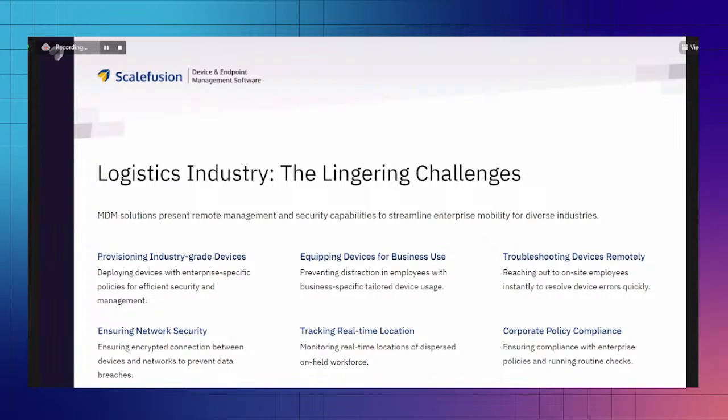Since the logistics and transportation industry is always remote and always on the move, there are times when troubleshooting is required, and it is hasty to believe that whenever devices are faulty, we need to bring them back to a certain location to be fixed. So remotely troubleshooting the devices, analyzing the errors and taking preventive action, that is also a challenge.